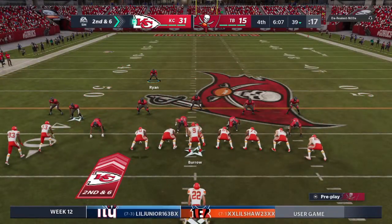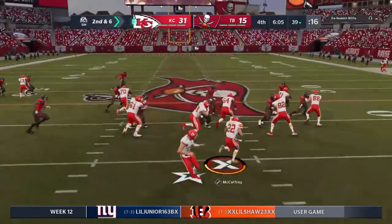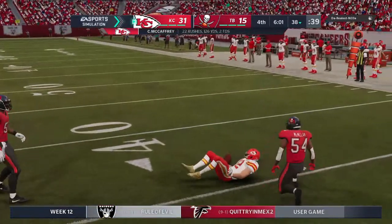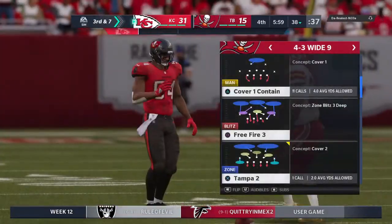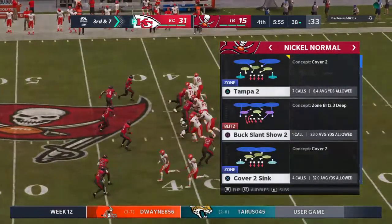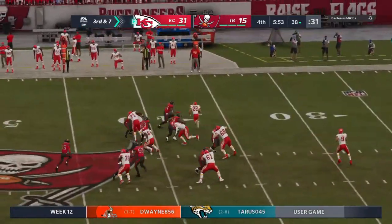Watch a slant. They stay on the ground. McCaffrey again. And maybe a measure of revenge there. He's had his way in this one, but this time they get him behind the line. Now they're going to be dealing with a 3rd and 7. Is that one officially a loss of 1?